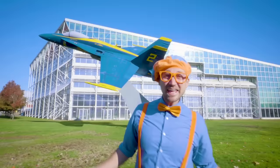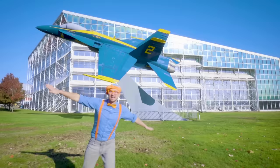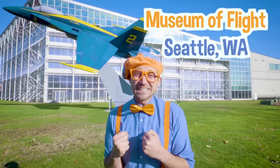Hey, it's me, Blippi. And look at what's behind me. Whoa, a blue and yellow airplane. Yeah! Did you see how I was acting like an airplane? Woo! I sure do love airplanes. But hey, today I'm at the Museum of Flight in Seattle, Washington. And today you and I are gonna learn about airplanes. Yeah, let's go!